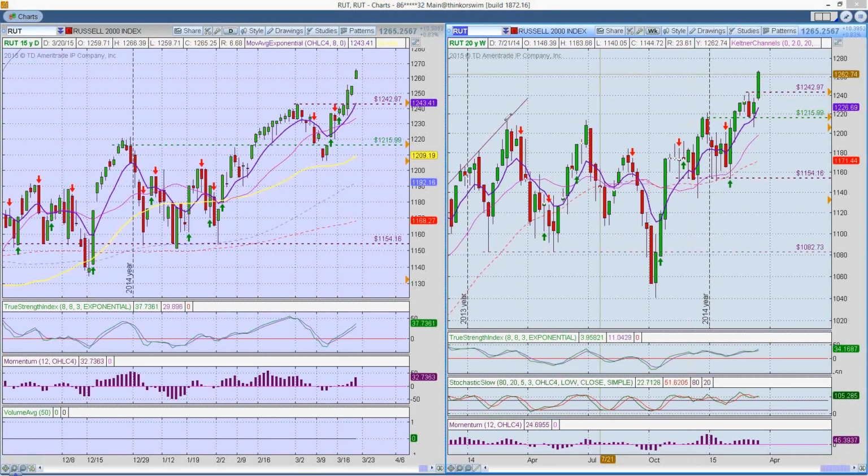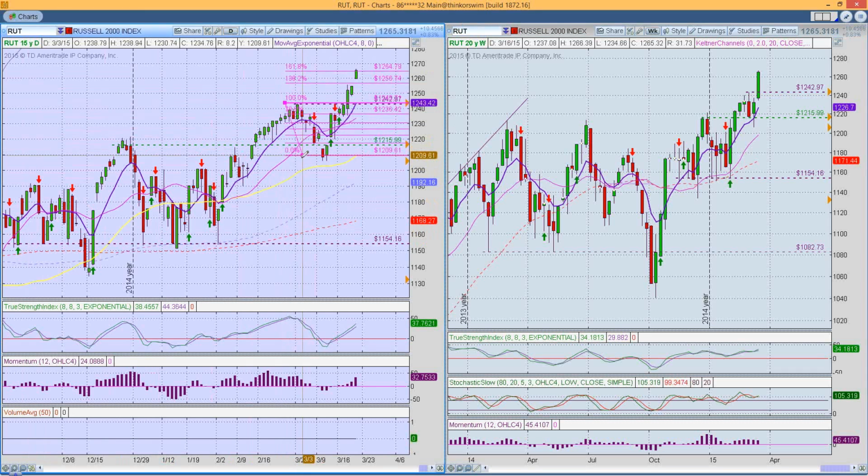Okay, the Russell. Nice breakout after the Fed meeting, and it has just continued to power higher to all-time highs. What I would be anticipating moving into next week is that we are getting nicely extended above the 20, so it would not be surprising to hit a level and then start pulling back. There are a couple of ways to make some determinations on that.